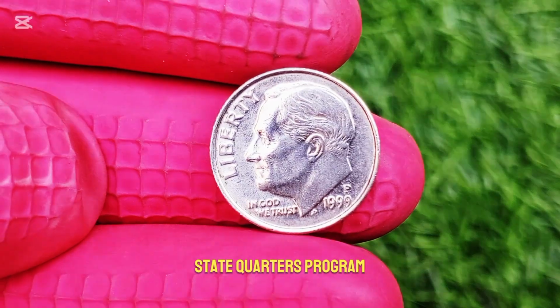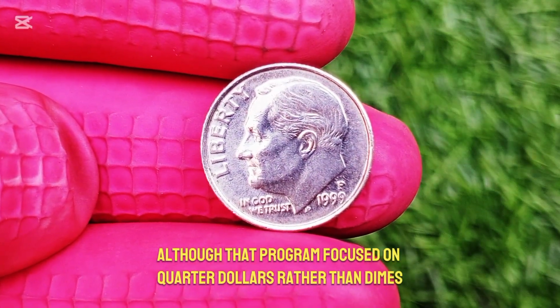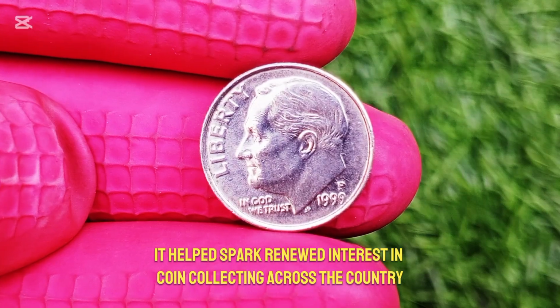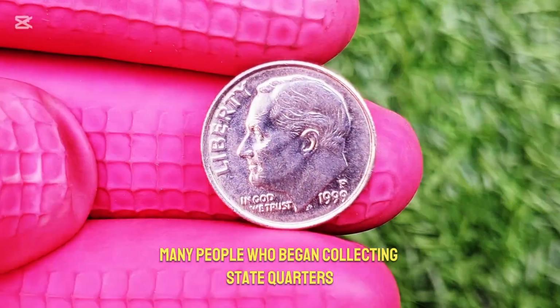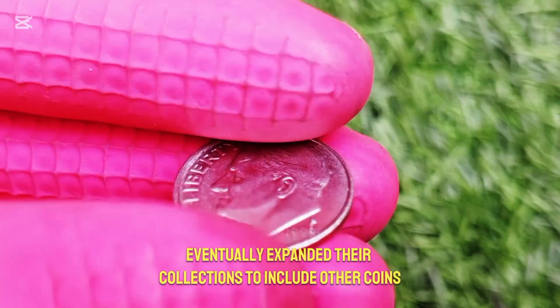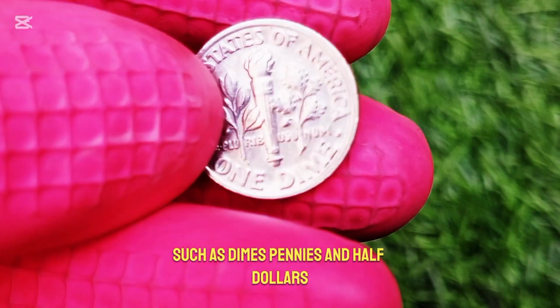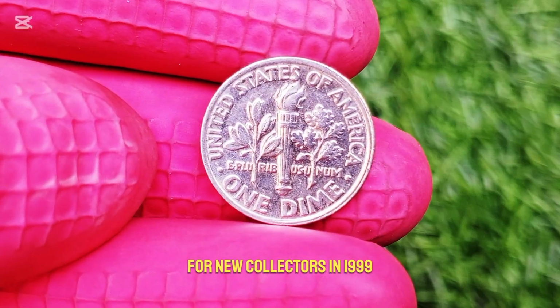The year 1999 was also notable in American coinage because it marked the beginning of the famous 50 state quarters program. Although that program focused on quarter dollars rather than dimes, it helped spark renewed interest in coin collecting across the country. Many people who began collecting state quarters eventually expanded their collections to include other coins such as dimes, pennies, and half dollars.